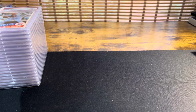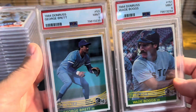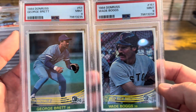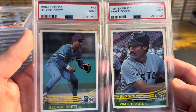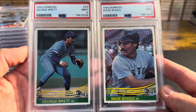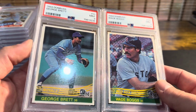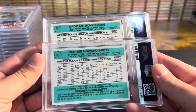1984 Donruss Wade Boggs. This is an example of actually these two. So the Donruss Boggs and Brett from 1984. I expected 10s on both of these, which is the only reason why I sent them. And they both came back 9s. So they're not horrible on 9. It's probably $25, $30 or so. I think I'll get my money back for them. But I really sent these in because I thought they were gems. But 1 grade off, I mean, it's just going to happen with the 80s cards. They're tough to get gems on.